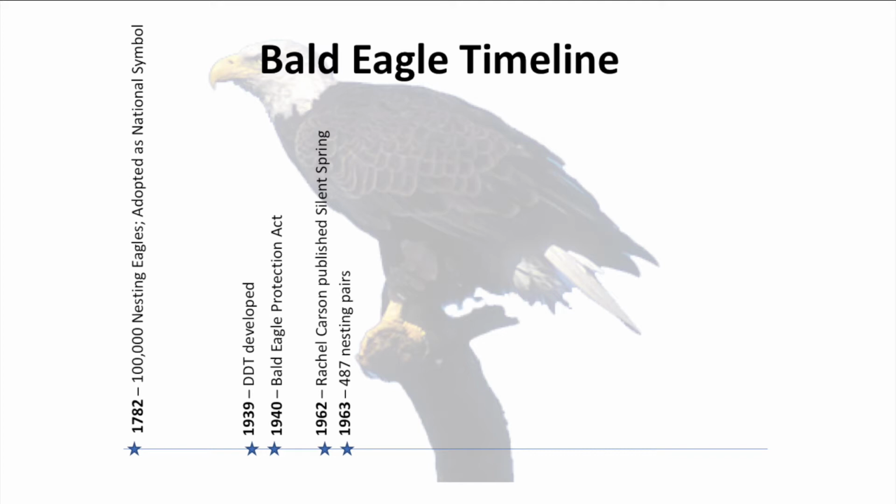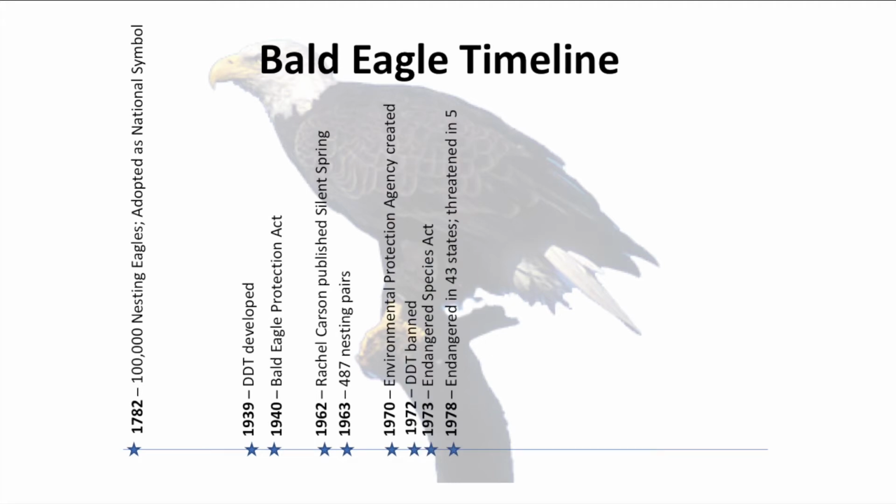By 1963, we were down to only 487 nesting pairs left in the continental United States. That's a huge, huge loss from the 100,000 nesting pairs that we had when it was first established as our nation's symbol. However, there were things that were done once we started making these connections.